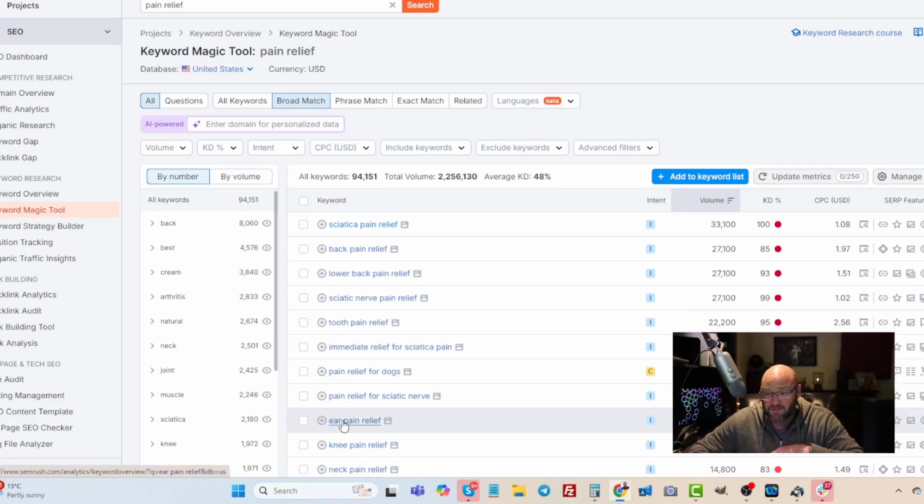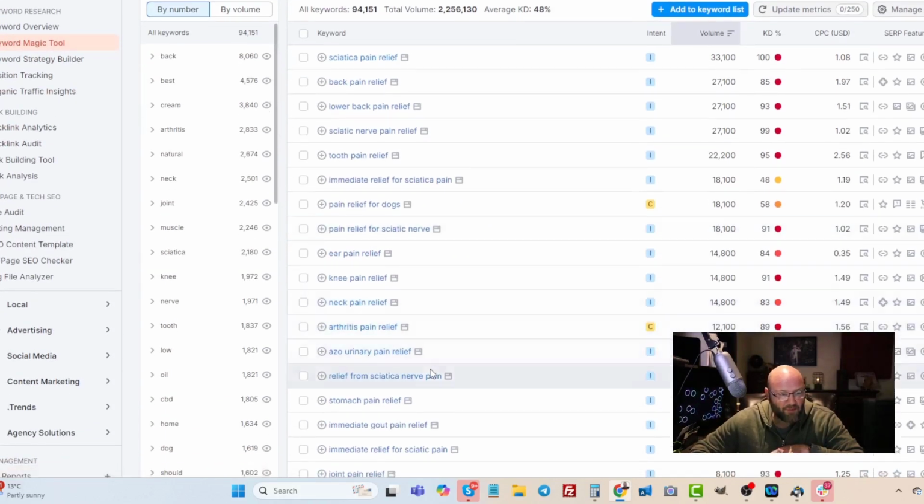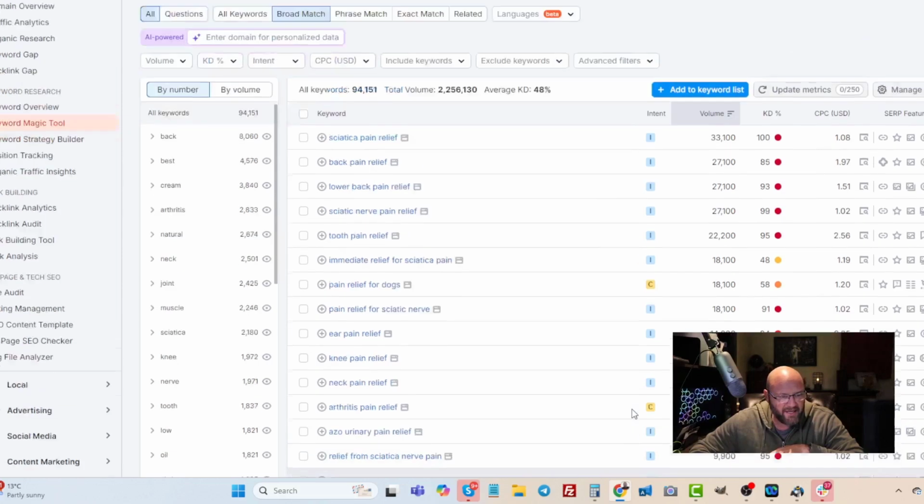Now, there are some tinnitus offers and different things like that that you might be able to find for $100 commission. I'm sure there are. But let's just keep going down and doing some more research. You can see here the cost per clicks are getting a little less. Stomach pain relief and immediate gout pain relief.